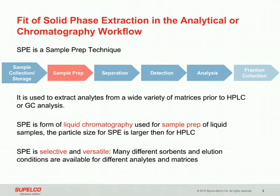Where does solid phase extraction fit in an analytical chromatography workflow? Solid phase extraction is a sample preparation technique. So right after sample collection, you apply solid phase extraction to a wide variety of matrices, and it comes prior to HPLC or GC analysis. SPE is a form of liquid chromatography. The particle size that's used for SPE is larger than that for HPLC. And SPE can be selective and versatile. Many sorbents and elution conditions are available.